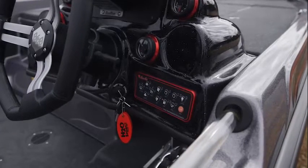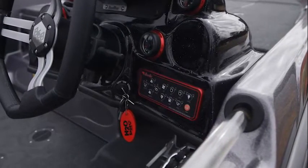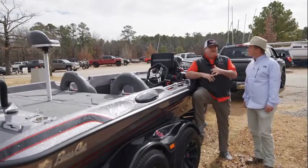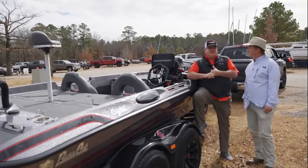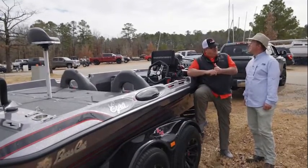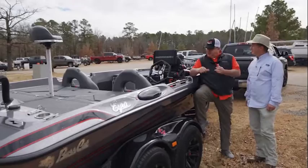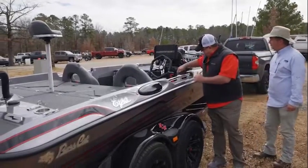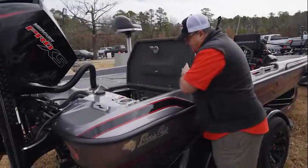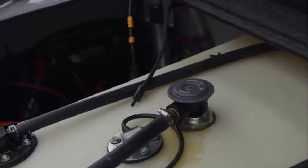For sure. I always like to go through a quick check of hitting switches. What I mean by hitting switches, I want to make sure that my nav lights are still good. I want to make sure that my bilge pump works for sure, and I want to make sure my live well pumps work, which you can hear them run. All you have to do is just hit the switch to turn them on, and you can go to the back of the boat and open up the compartment and you can hear the pumps.